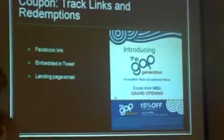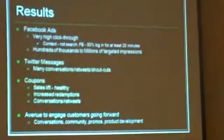And let me just show you, I'll talk about the results in just a second. So the coupon looks like this. It's just a coupon that they could click to from, okay, I know, I need to wrap it up. And we've edited the tweet, and there's landing pages now too. But, okay, the Facebook ads.